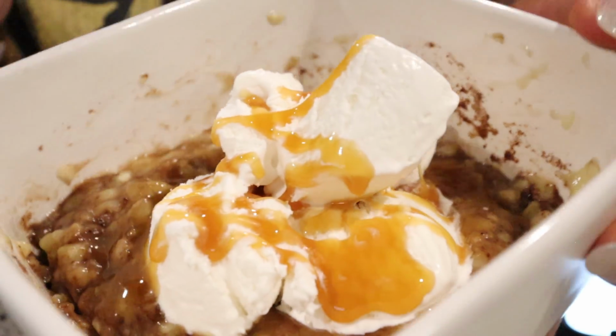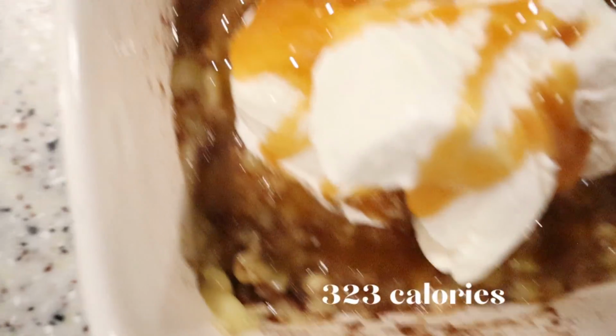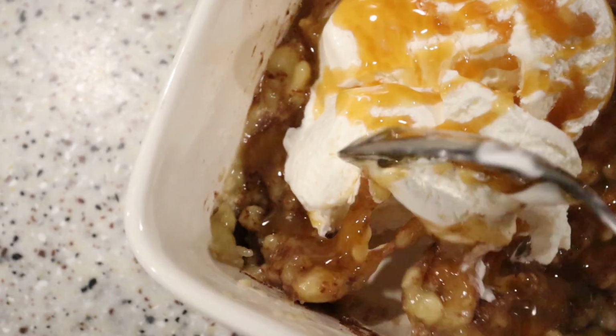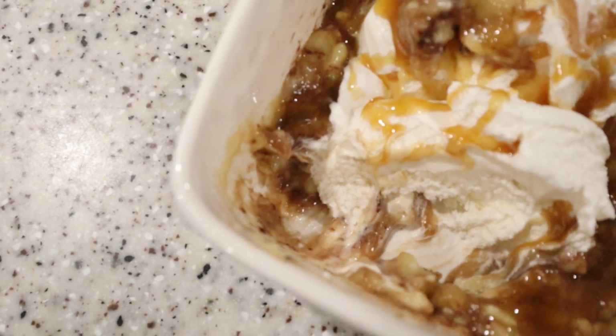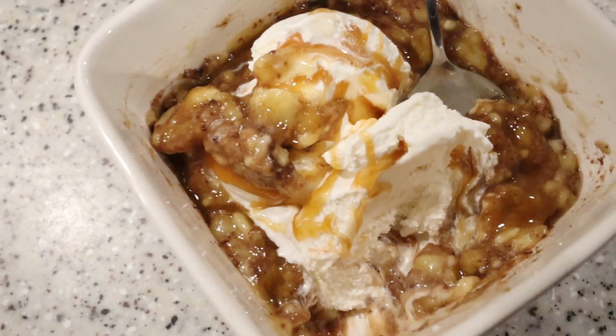All right, voila, it's done. Look at that. It literally looks like I'm eating a banana pudding or something, or a cake, I don't know. It's so good. I don't know what it is about it, but it's amazing. Look at that. Try it out. If you like banana, you'll love it.